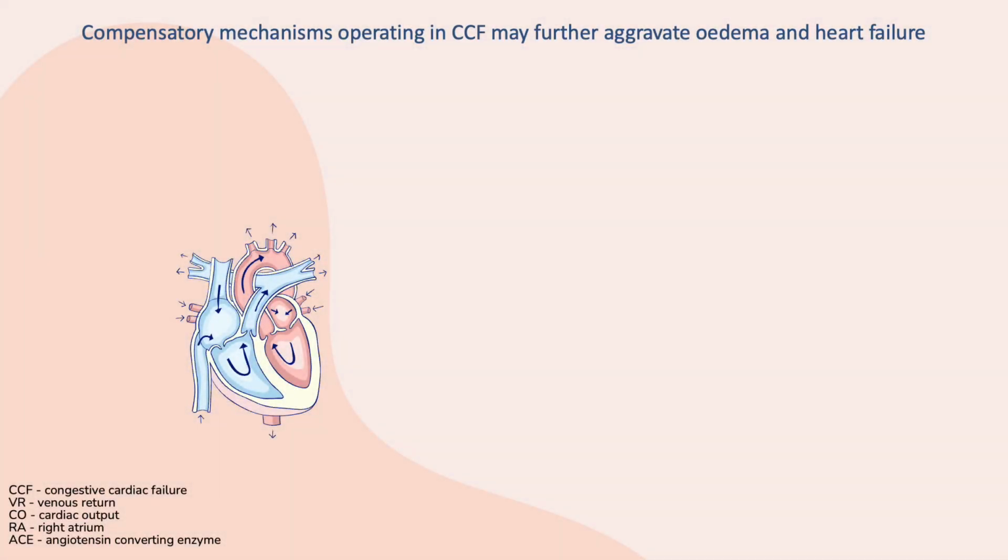Reduced perfusion consequent upon congestive cardiac failure, or CCF, may trigger compensatory mechanisms that may lead on to intravascular volume expansion and aggravate the edema. In congestive cardiac failure, venous return is reduced with cardiac pooling and increased right atrial pressure. Reduced venous return then leads on to a reduced cardiac output.